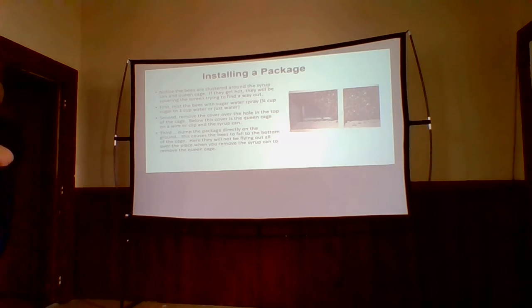You spray them with water from a trigger sprayer, which calms them down and keeps them from flying so much. You take them down into the box, and there are some other things you want to do. We'll get into that later on, when we get into actually installing. And then you put the queen down in there, and the technique to do that, we'll talk about in another class too. And then they get used to her, and they'll eat the candy out, and they'll release her, and then you've got a queen.